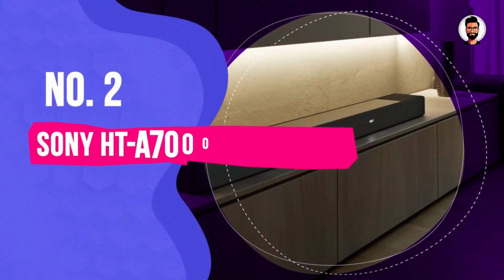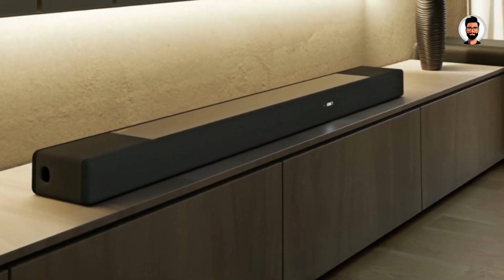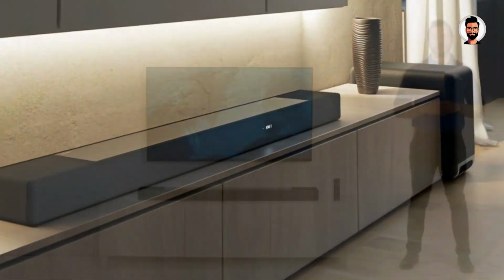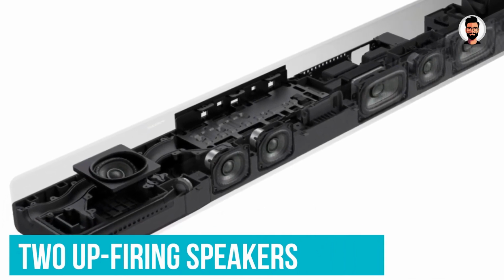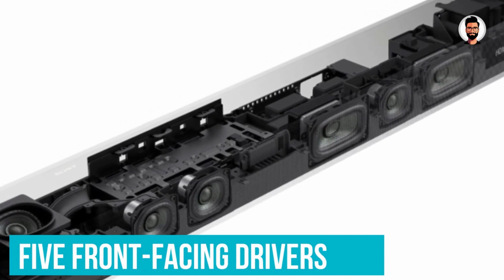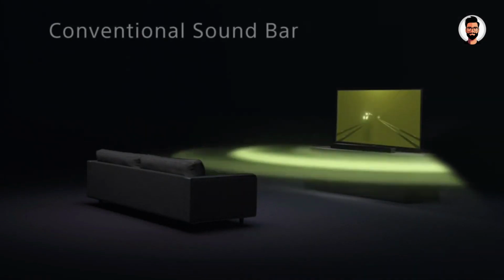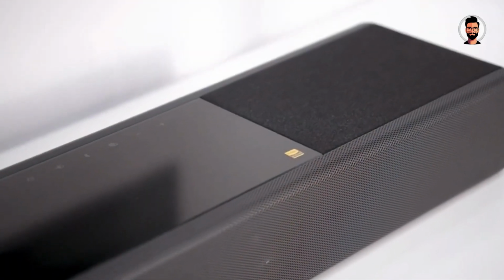Number 2. Sony HT-A7000. Sony has excellent form with making some of the best soundbars for TV, and the award-winning HT-A7000 is no different. A 7.1.2 slab of sound, this Dolby Atmos soundbar packs in 2 up-firing speakers, 2 beam tweeters, 5 front-facing drivers, and a built-in dual subwoofer into a single chassis. Using a combination of driver placement and psychoacoustic techniques, the Sony HT-A7000 delivers a broad and high soundstage, whether you're watching immersive content or not.